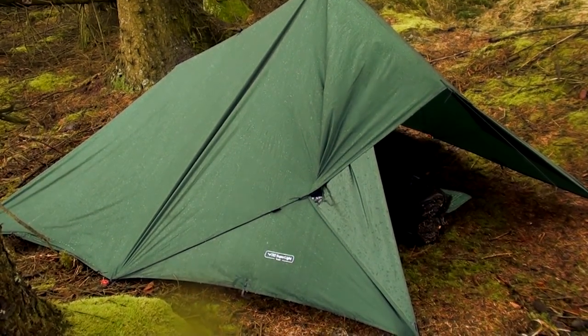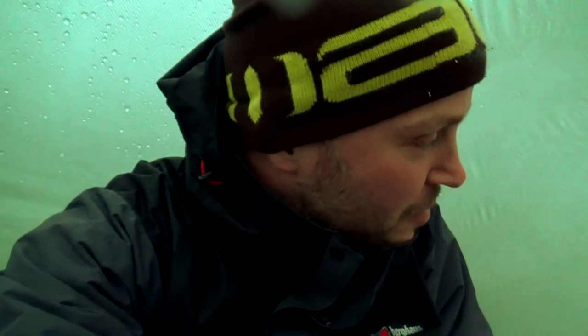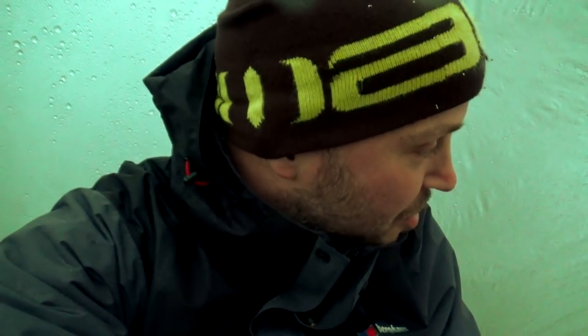I think I might have faced it slightly the wrong way. I don't think I paid enough attention to the direction of the wind. If I'd rotated it another 30 degrees clockwise, it would have got rid of the wind coming in a bit, but I'm going to be in my sleeping bag. I'm going to be tucked up in my bivvy bag, in my liner, under my tarp. I'll have my head down this end, so I don't think it's going to matter that much unless it decides to blow the pegs out, but nothing's moved or twitched as yet.